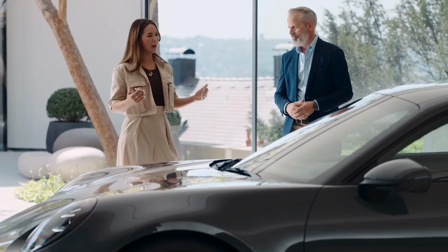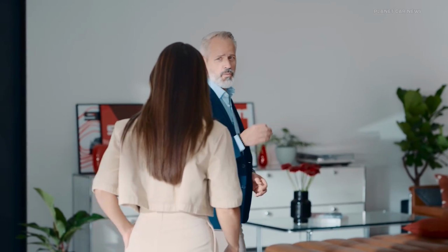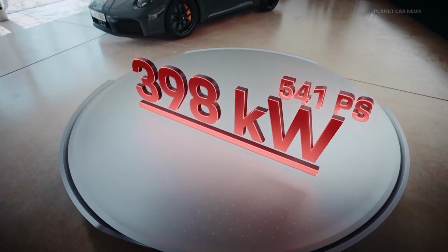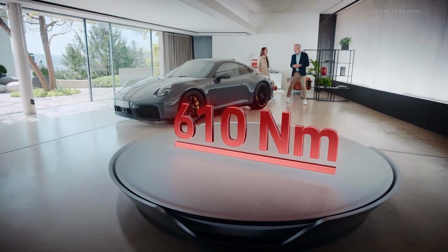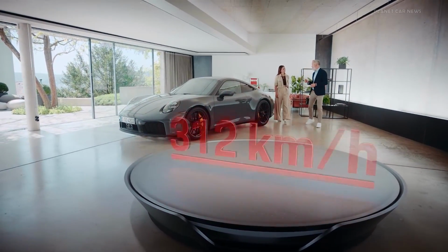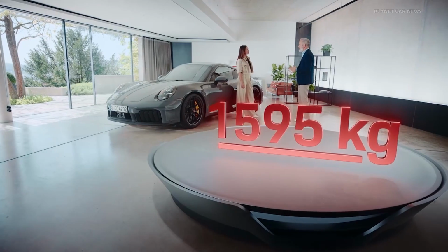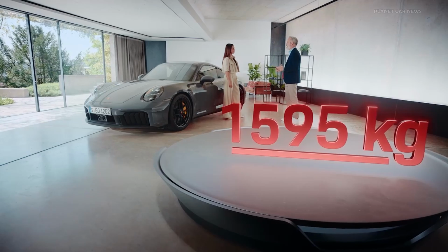So what's the power output of the whole system? The 911 Carrera GTS has a whopping 541 horsepower, 61 horsepower more than the previous car. It delivers 610 Newton meters of torque and has a top speed of 312 kilometers per hour. And most importantly, the weight of the car is 1,595 kilograms. That means only 50 kilos more than before.